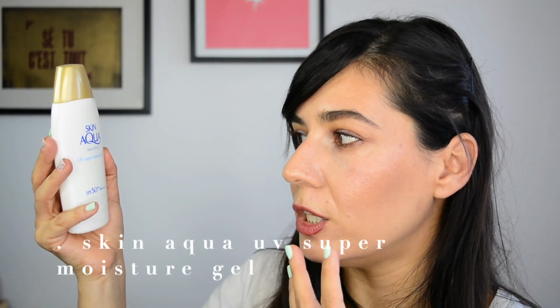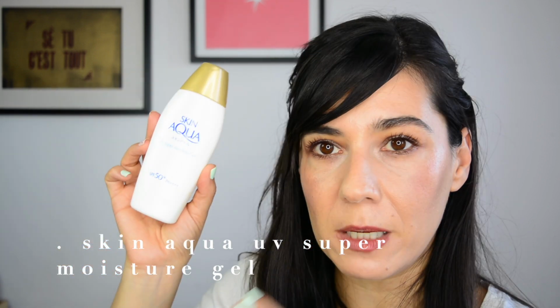The same with, this is from the other side of the world. I've talked about it. This is Skin Aqua UV Super Moisture Gel SPF 50 PA4+, and this is again the same kind of texture, a very lightweight lotion. Delightful to use, comes in 110 grams instead of 50 milliliters. You have to buy it from Yes Style or Stylevana, but for me it's worth the wait.